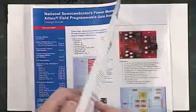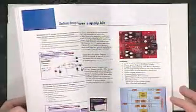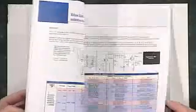Does it recommend particular power supply regulators? It does, yes. And again, you have to work with pages and pages of fine print. If you need to know how to design it, boy, this is a good place to start. Okay. Have we covered most of the power supply questions?